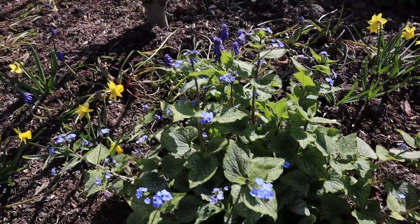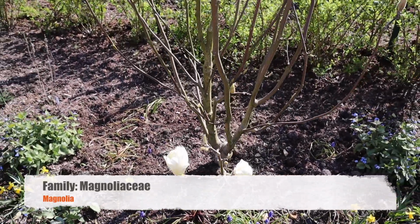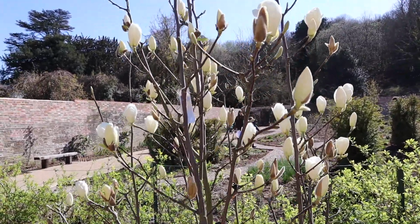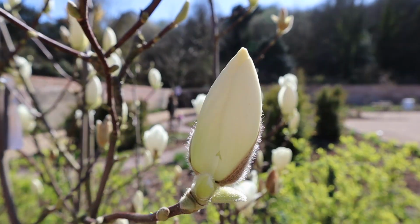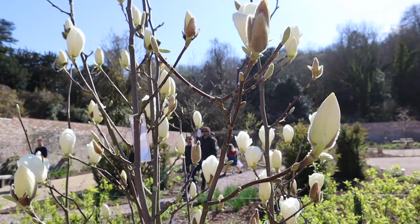But I love forget-me-nots. And this little beautiful tree here, this is Magnolia. Now I desperately want one of these in the garden. I think the flowers are absolutely beautiful. Obviously it's slightly early in the season so you can't see it in its full glory. But these flowers are absolutely beautiful once they open up. And this entire tree will be full later on in the season. Here's a picture of what they look like in full bloom, and I think they're absolutely gorgeous.